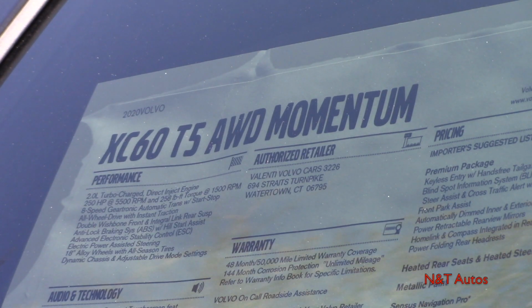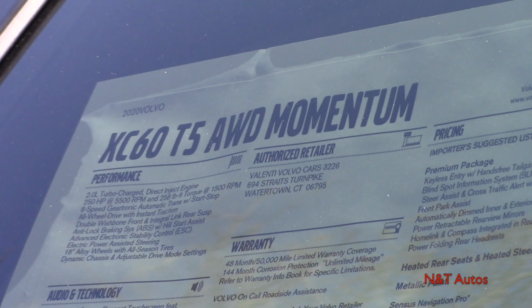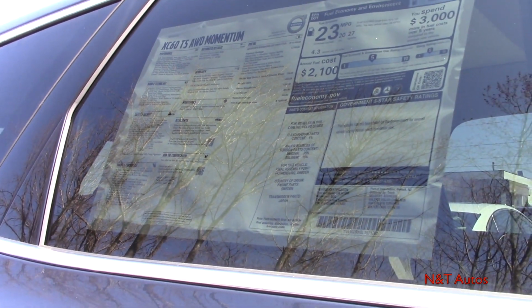Now, if we take a look up here, you can see that this is the T5 all-wheel drive Momentum. So T5 pretty much just tells you which motor. You have the all-wheel drive system, which is a little bit of an optional cost, and the Momentum trim level, which, believe it or not, is the most basic trim level for all Volvo models.